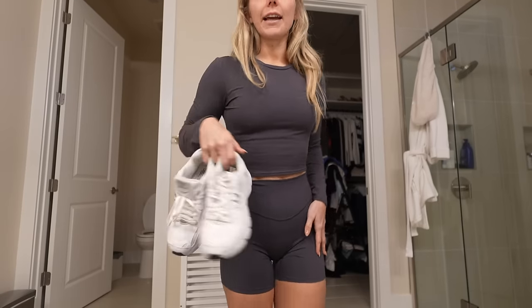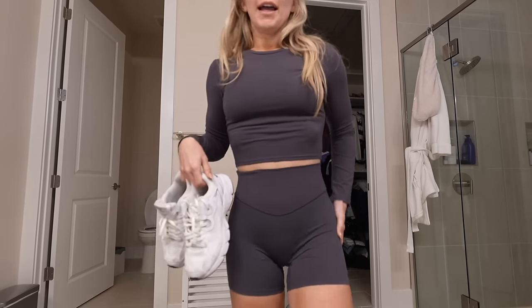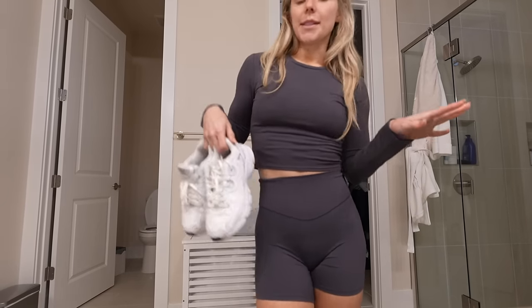Here's my outfit for today. It's from Vitality. It's just this deep purple. It's February 1st. We're gonna wear purples and pinks and reds for Valentine's Day.